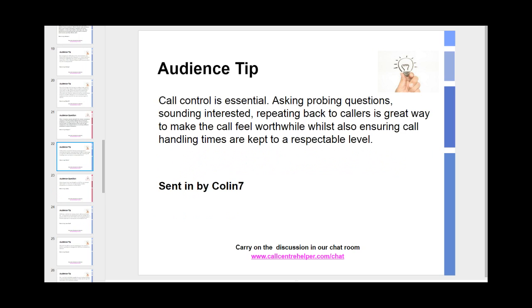And we've had a tip in from Colin. He says, call control is essential. Ask probing questions, sound interesting. Repeating back to callers is a great way to make the call feel worthwhile, but also ensuring call handling times are kept to a respectable level. Certainly repeating information back to customers is a great way of ensuring that you get your accuracy maintained in the customer databases. So some quite interesting tips from Colin. We've got a load more there. What we'll do is we'll summarize those into an article which we're going to publish in a short while.